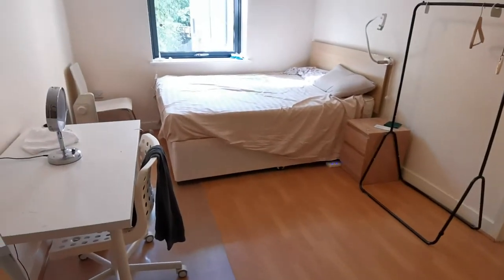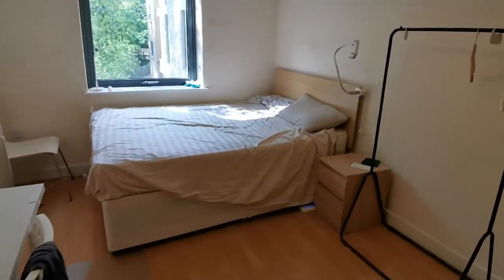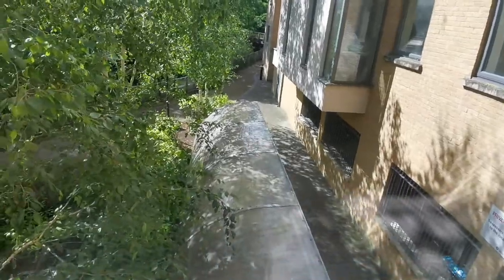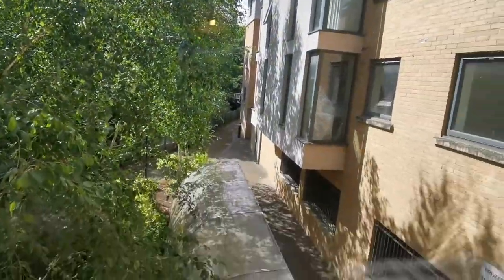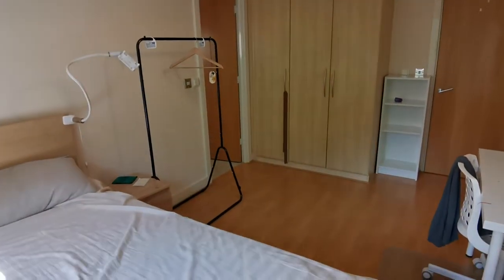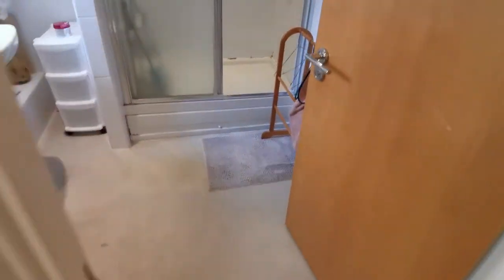Master bedroom. Lovely peaceful views looking at the stream from both the bedrooms and the balcony. Fitted wardrobes again, double bedroom, double bed. Finally, an ensuite shower room.